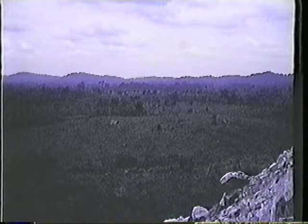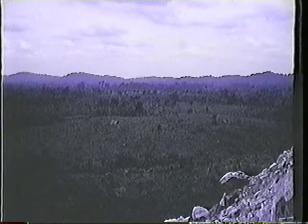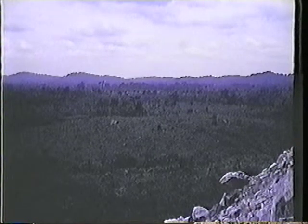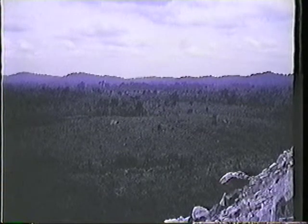Well, this is taken off from one of the mine dumps. And if you'll notice, you'll see a few native huts down there. This lady has been in the United States and came back here and settled down here, and they called it Mammy Town.